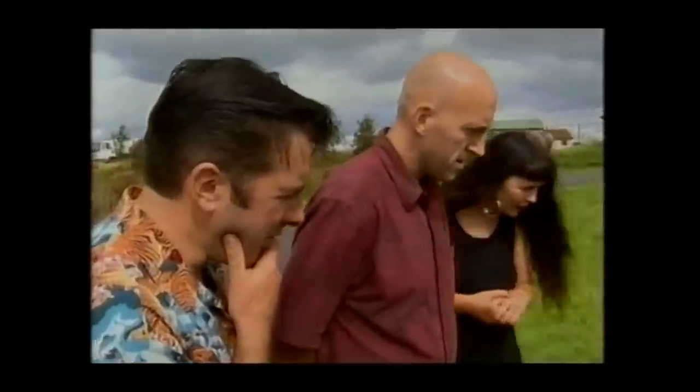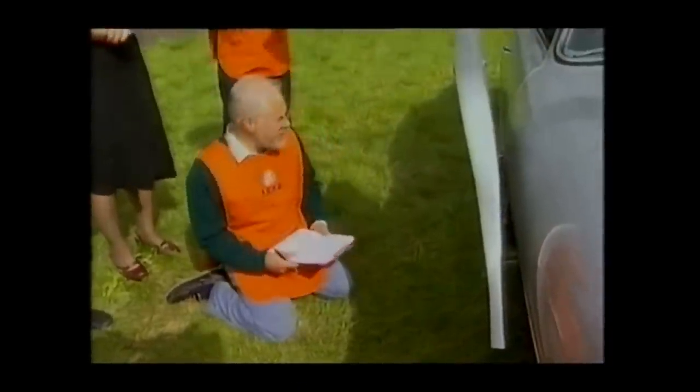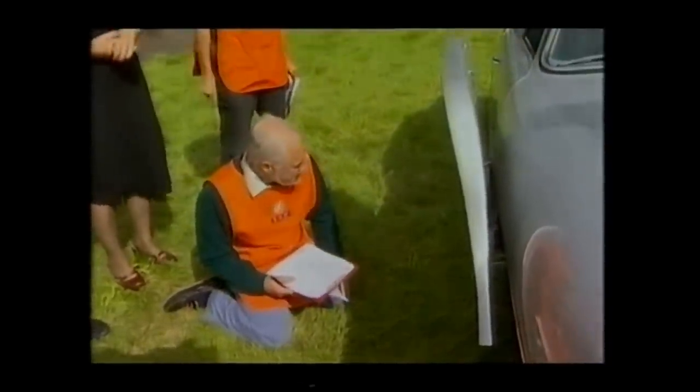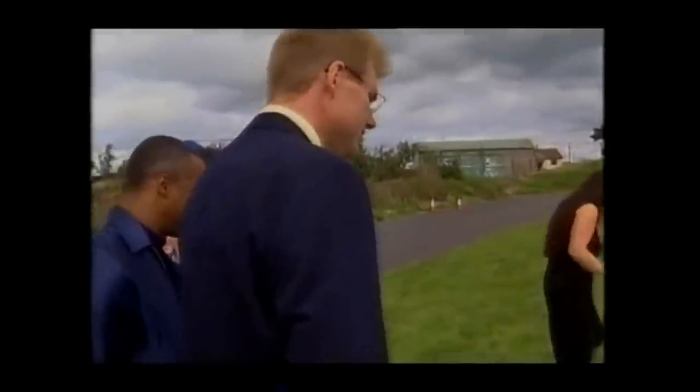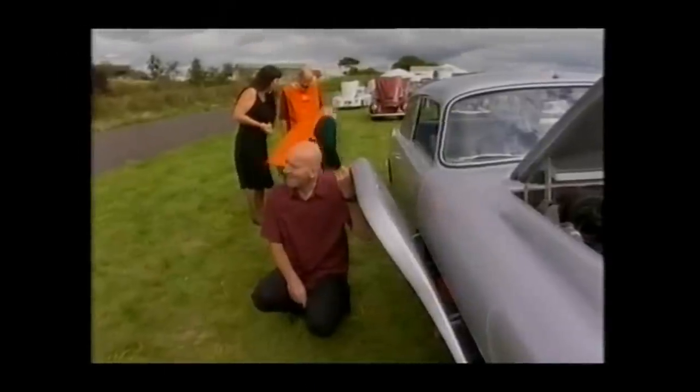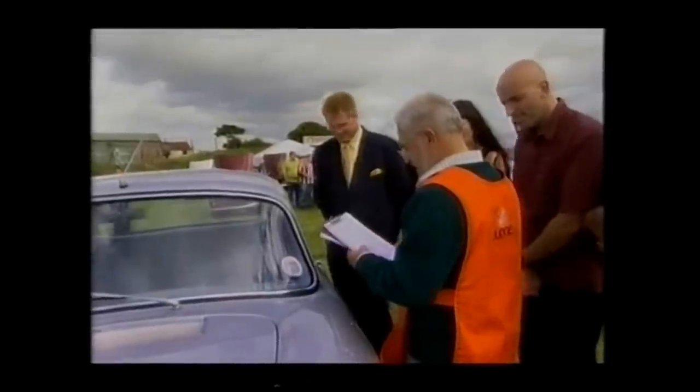Someone has not cleaned the battery compartment. I'm terribly sorry, but we're only going to give you 20 out of 50 for this. OK. You leave us actually with very little alternative. I understand. I'll just find out who was supposed to clean that and have them killed. Who was supposed to clean that? 30 points dropped. We could be in trouble. Now we come to the interior.